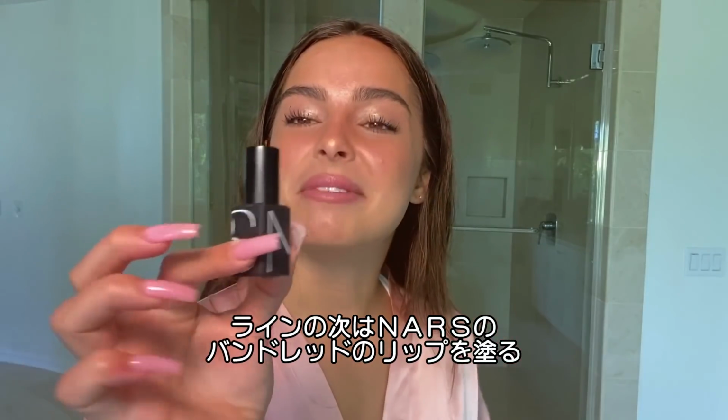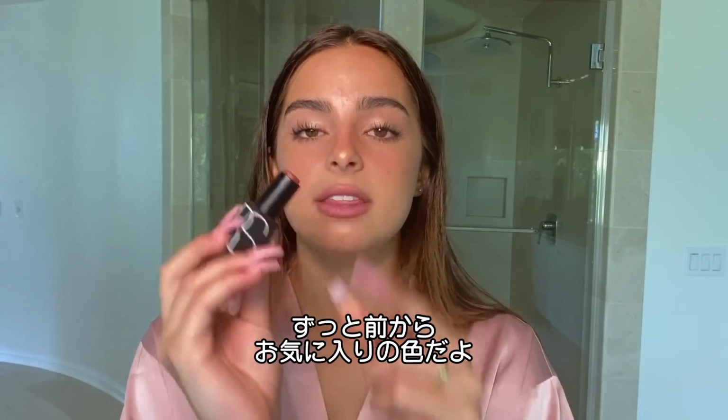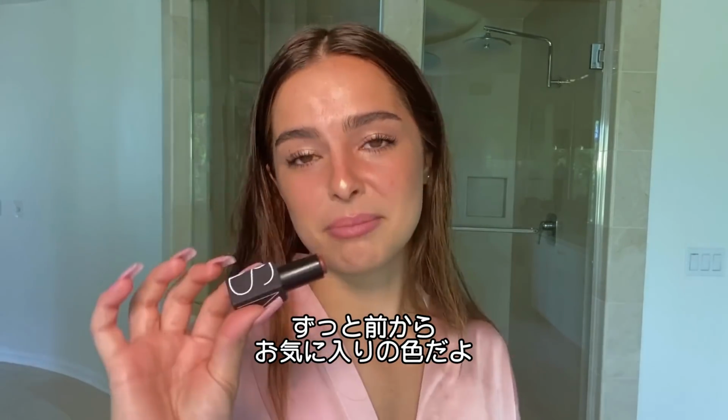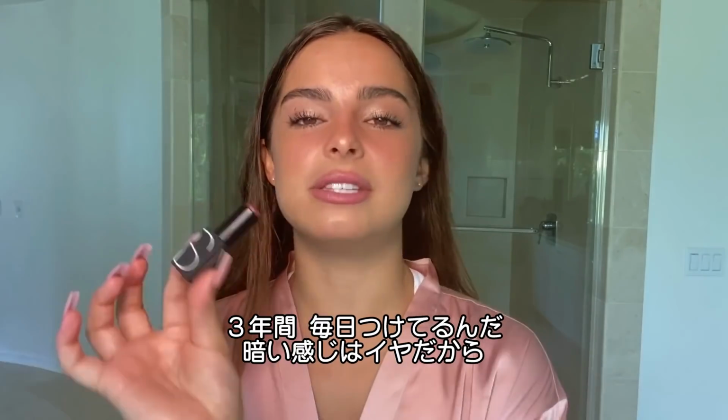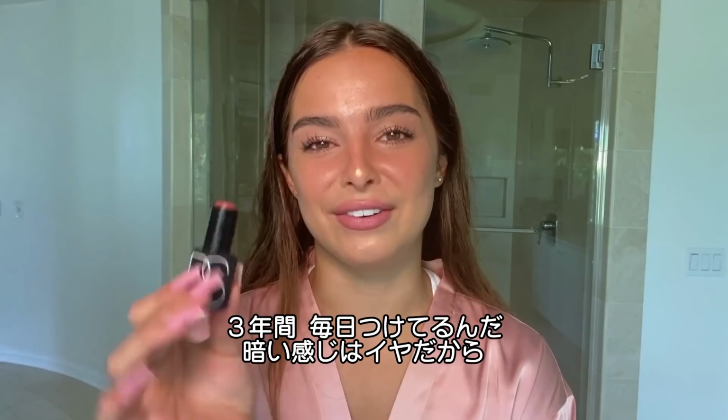And then next up, I'm gonna go in with my NARS lipstick in Band Red. This is my all-time favorite lipstick color, and I use this every single day. I think I've used it for the past 3 years, and I cannot get over the shade.